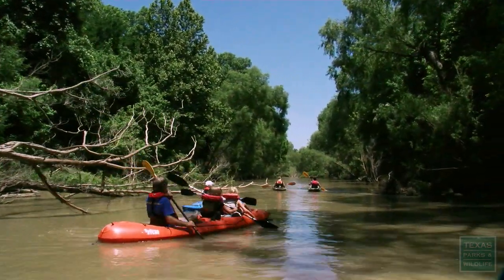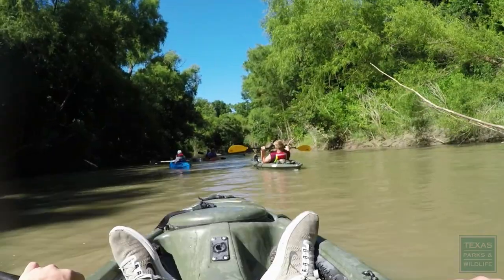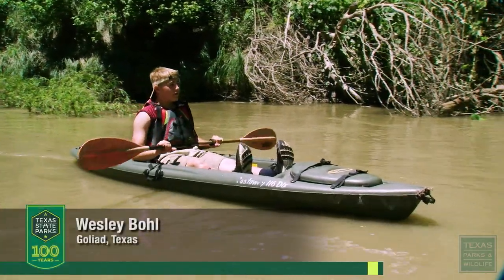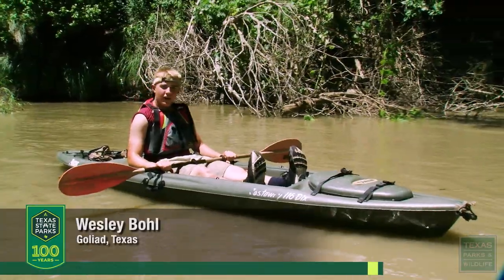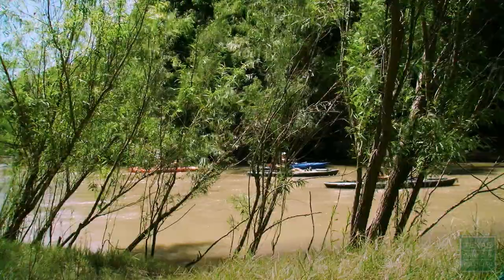It's good for families. You don't have to be a skilled canoeist or a kayaker in order to enjoy the river. Right now we're just drifting, we're floating on the current. I go out here every so often. I like the river, but this is the first time I've been solo kayaking. It's always pretty out here.